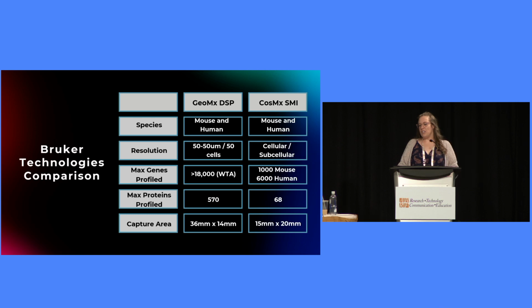And finally, the capture area, which is a big thing here. The way that the Bruker technologies are priced is by slide or capture area. So the CosMx has a little smaller capture area, but you're still going to get that single-cell resolution. Whereas the GeoMx has a larger capture area, but you're only going to get information in the areas that you select in your tissue. So that's a big point that you're going to want to think about if you're looking at the Bruker technologies. Because as many samples as you can fit in that capture area, the more cost effective it's going to be.